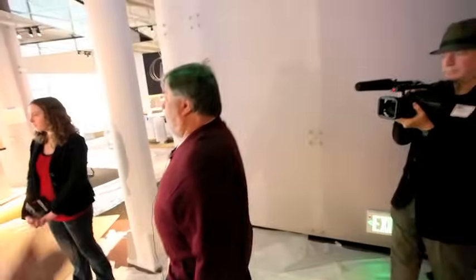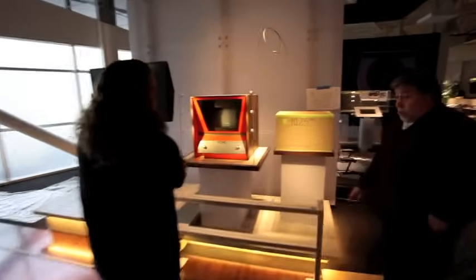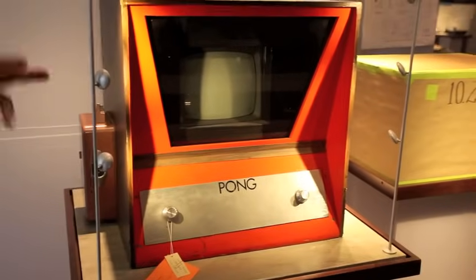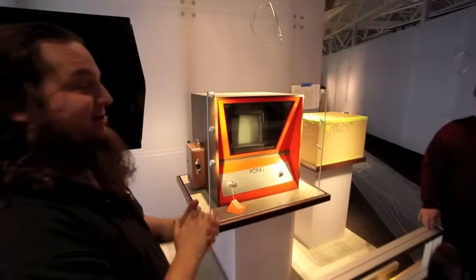Did we pass up, Chris, where the Homebrew Computer Club should be? No, that's actually here. Very quickly, this is Pong. This is the Pong prototype designed by Al Alcorn, who loaned it to us for this wonderful exhibit. Probably the game most responsible for the explosion of arcades of the 1970s. Also the most pirated computer game ever.